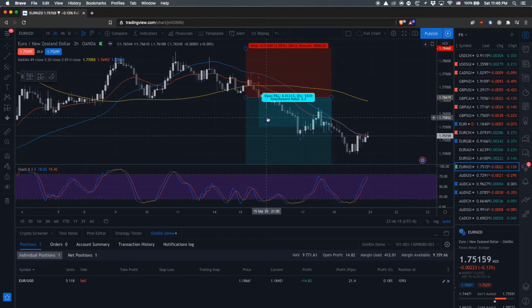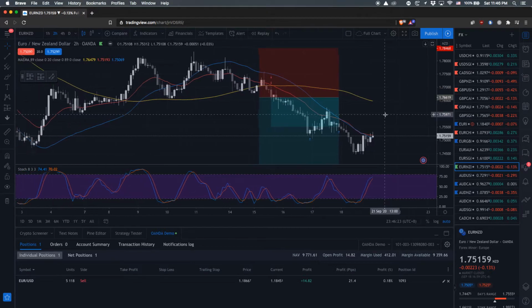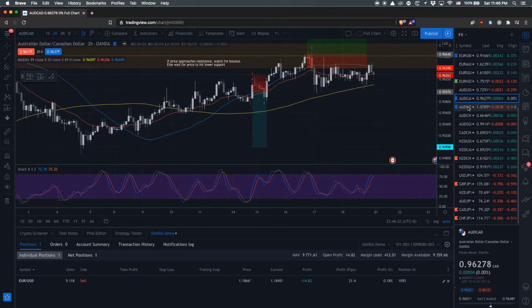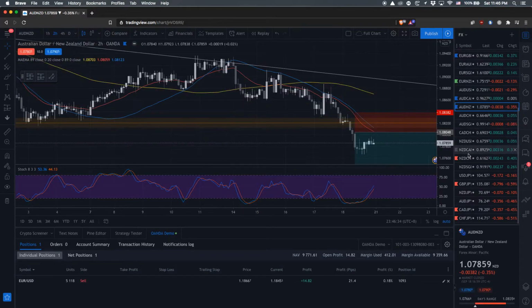Somehow, either currencies were moving very well this week, or I just kind of got lucky. I wasn't even trading every single currency. I was just trading like 12 of the pairs. I think 12 of them. Aussie Newsy.